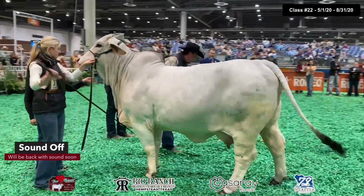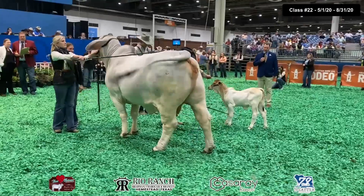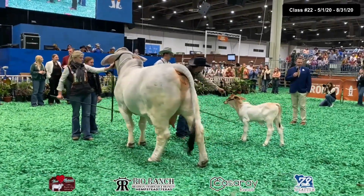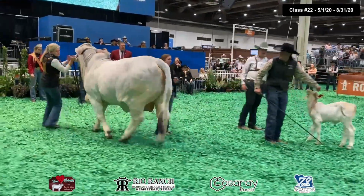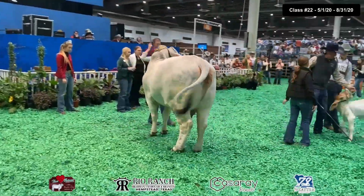Petty type female. I appreciate the fact that she's been managed well. She's already got a nice heifer calf here beside her. Just a real high quality female. The heifer that we have standing in second, that's another really nice long level top female, really wide at her pin set. Probably would like to just change her a little bit, give her a little more extension through that front end.